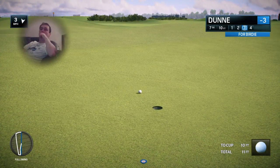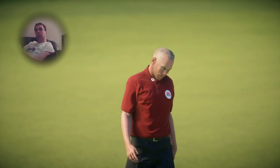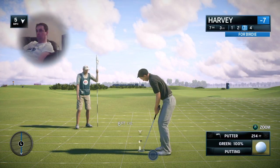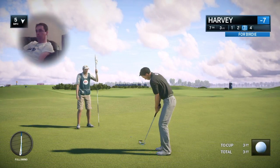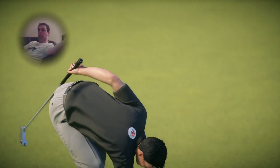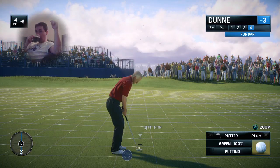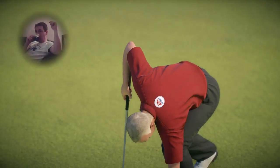Wow, that hurt. It did. Shot gone forever. Now 8 under on the day. Just a couple of feet. Good roll. Solid. That's a par.